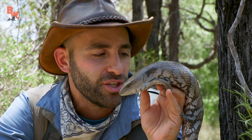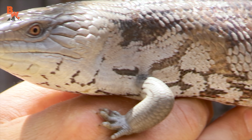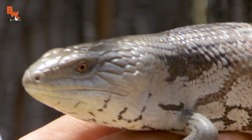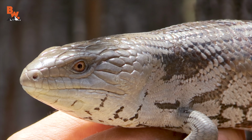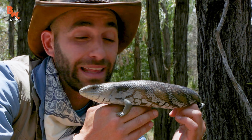Now, one thing that's really cool about this lizard species is that they're ovoviviparous. And what that means is that they give birth to live young. Now, the blue-tongued skink will give birth to anywhere between 2 and 6 baby skinks. And do you guys know what baby skinks are called? Skinklets. Actually, that would be a really good name for baby skinks, but it's technically called a litter.